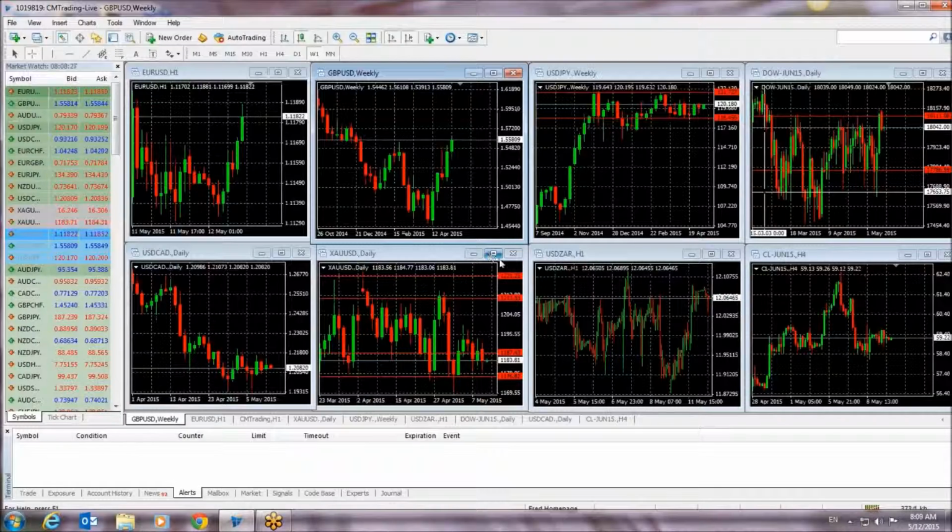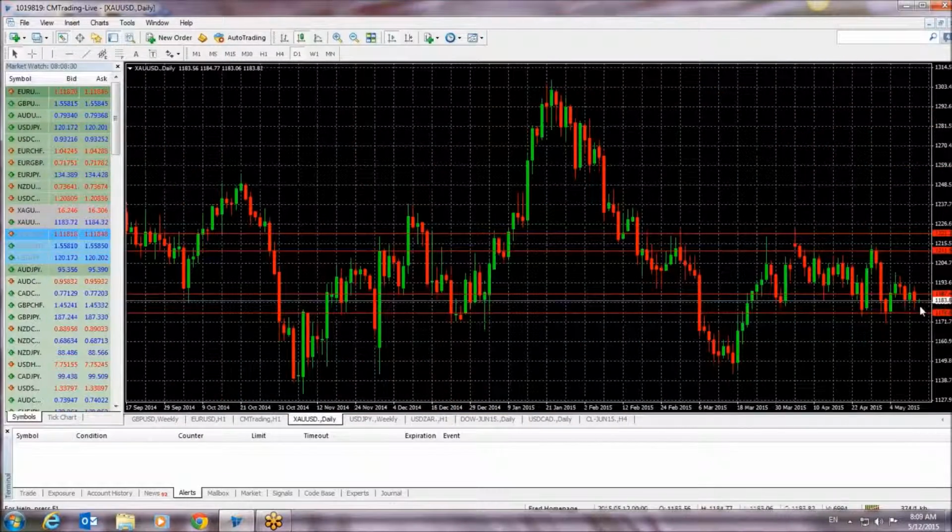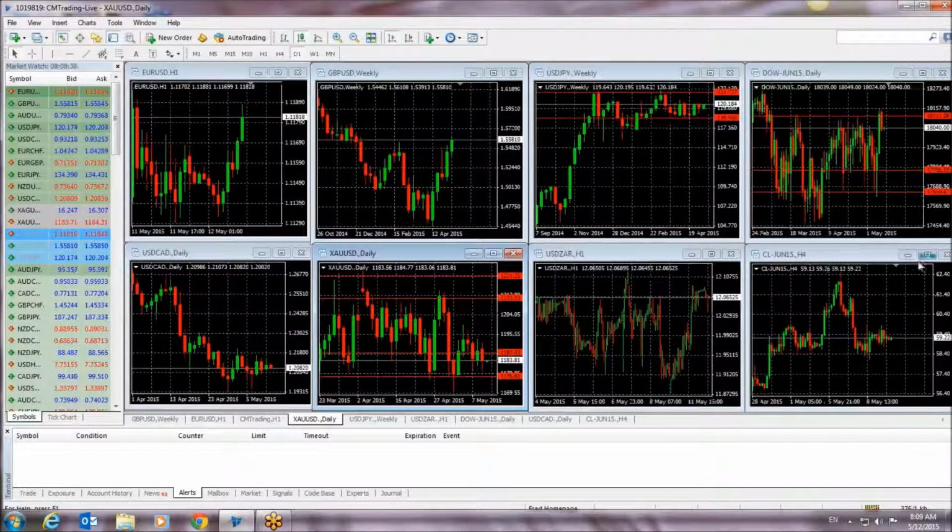Looking at gold. Gold hasn't really done much. As we said yesterday, it's really just flatlined at 1183, trading between 1187 and 1183. Let's see if this is going to unfold. And oil's been very quiet. So I'm waiting for the week to unfold, okay?